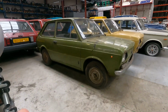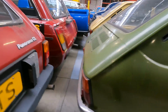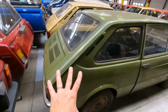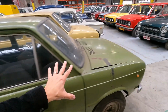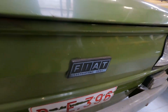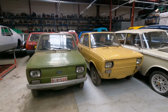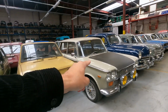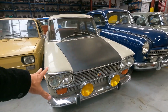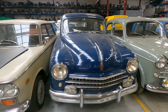This started life as a Seat, and then Fiat sold it as well. Yeah, the 133. It looks pretty much like a bigger 126. Yes, Fiat Costruzione Seat. So there's another one. Okay. Fiat, what is it, 1100, 1300, I guess. Of course, with the Abarth badge. Older Fiat.